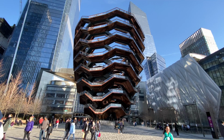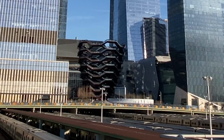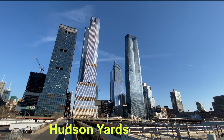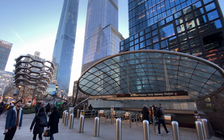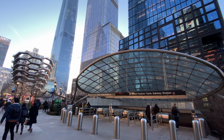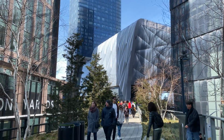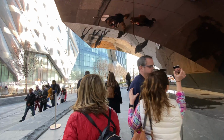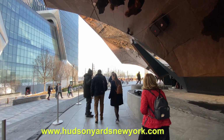An amazing structure the height of a 16-story building. It's part of Hudson Yards, which is the most expensive private real estate development in American history. There's easy access with the number 7 subway line, just one stop away from Times Square, or you can walk here along the High Line. And admission is free, but you do need a ticket that you can get online and other ways we'll be describing during the program.